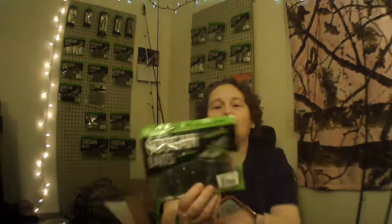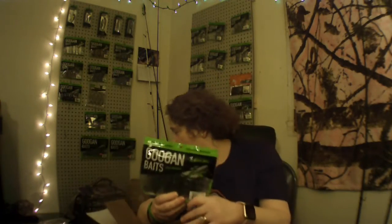And then last, we have the Bandito Bug. This is what we'll put on the trailer of the jig. You stick one of these on. I'll show you how to do trailers in a later video. But you'll stick one of these on that. It's the juice. They love it. They're going to smash it every time. Okay? That's it for this box.